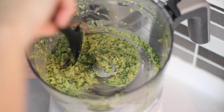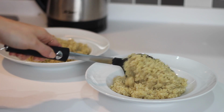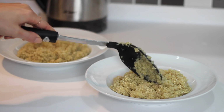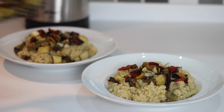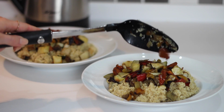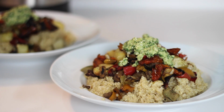When the quinoa is done, fluff it up with a fork and then serve it up into dishes. Remove the veg from the oven and then divide that up between the 2 portions of quinoa and then add the fresh pesto on top. I give it a gentle mix together, and then you can also serve it with some fresh basil leaves to finish.